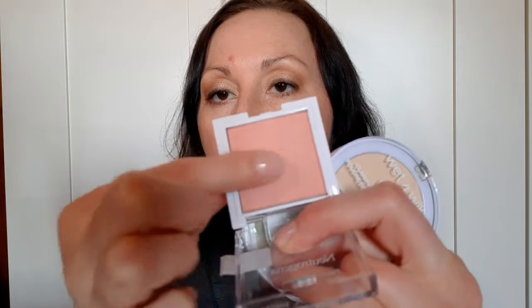For makeup items from Neutrogena, I have their blush. They have 2 blushes. I was looking for the peach one, which they didn't have, but there's one in Rosy. Let's see if I can open it. Yes, that's the Rosy blush. Okay, so very gentle and neutral.